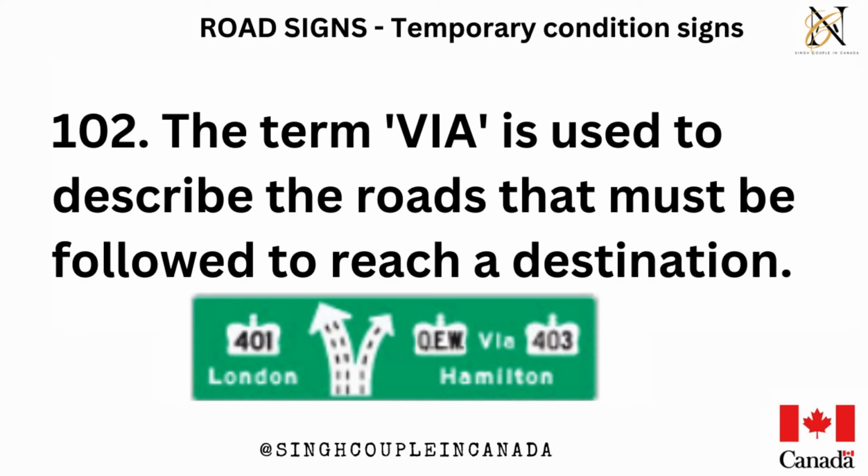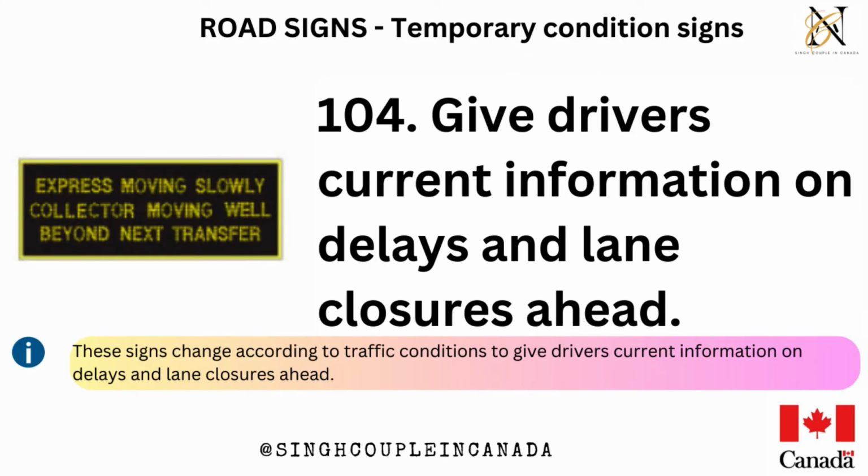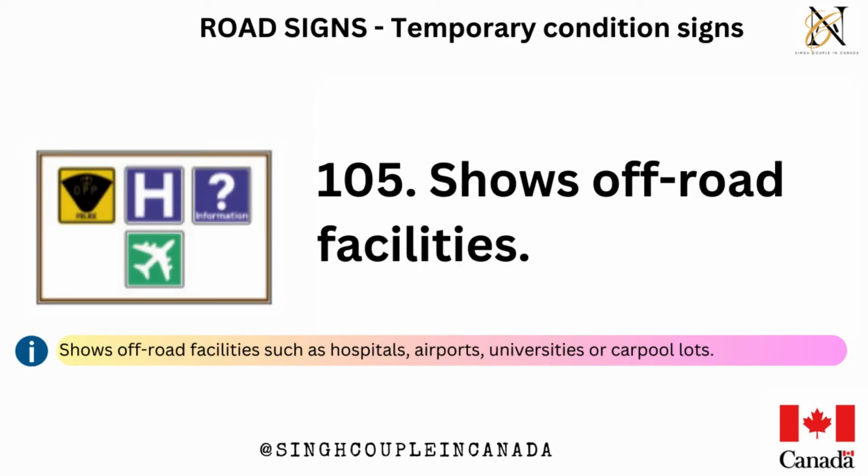The term via is used to describe the roads that must be followed to reach a destination. Shows the upcoming roundabout exits and where they will take you. These signs change according to traffic conditions to give drivers current information on delays and lane closures ahead.